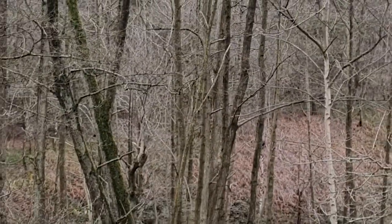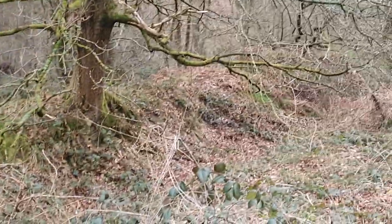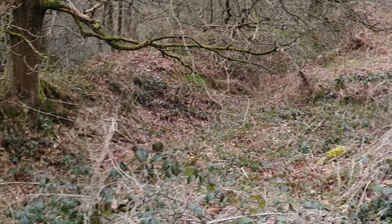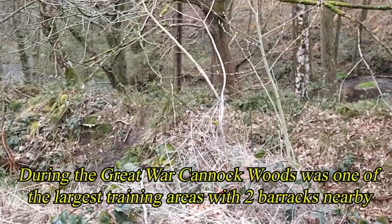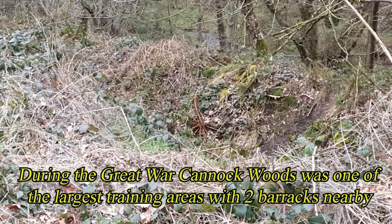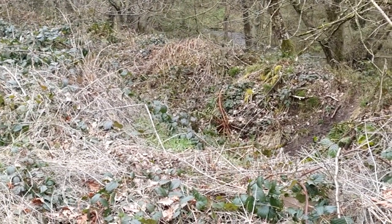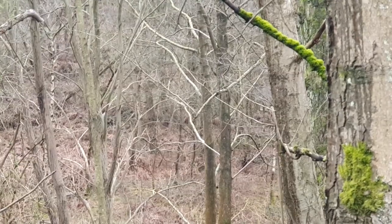What I was going to talk about is actually just noticed this here. It actually looks like a trench, a proper trench actually, this one. So it looks like they were still digging trenches around here as well. Well, I'm sure all over the Cannock Chase area, there've been trenches galore.